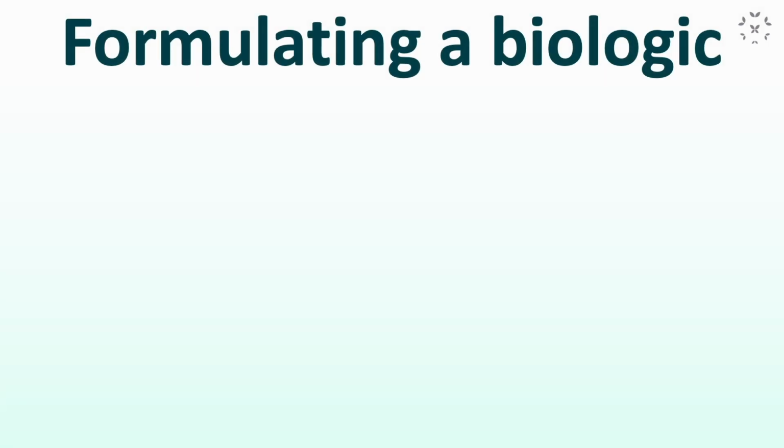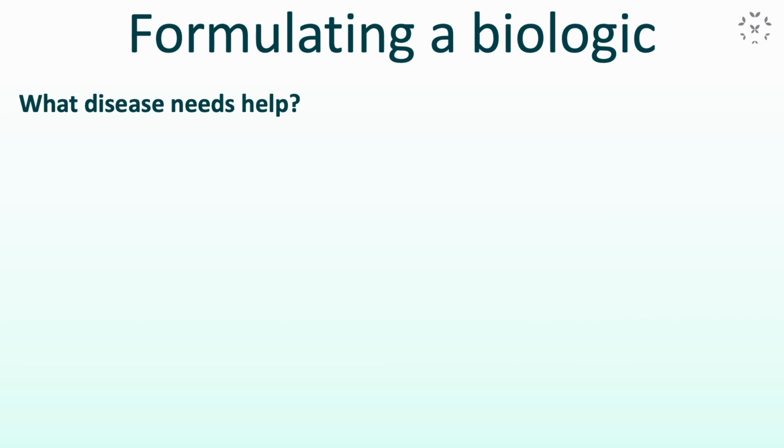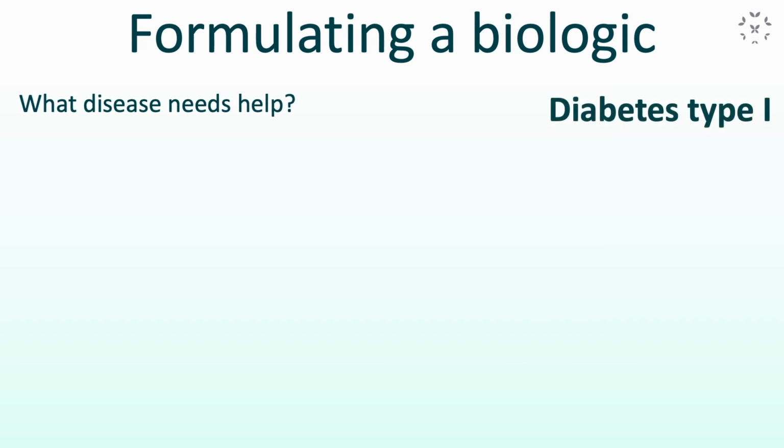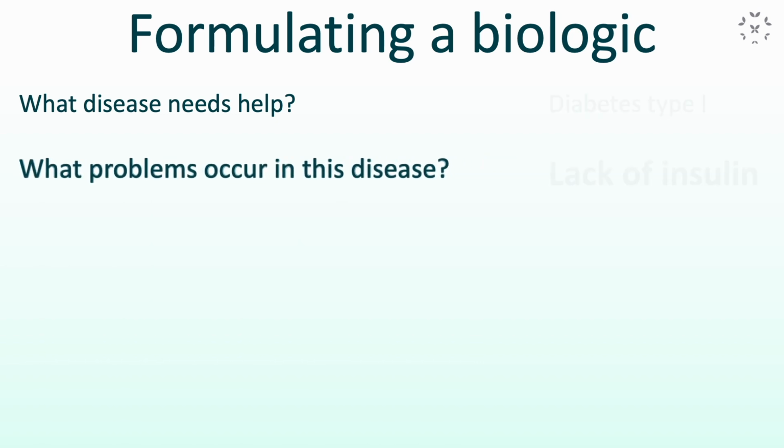So how do you formulate a biologic? This is a good way to think about how autoimmune disease biologics work and how they come about in the first place. So let's think about insulin as a good example. We want to help the disease called diabetes type 1. And then we have to ask what types of problems occur in this disease. Well, with diabetes type 1, the person does not have insulin.